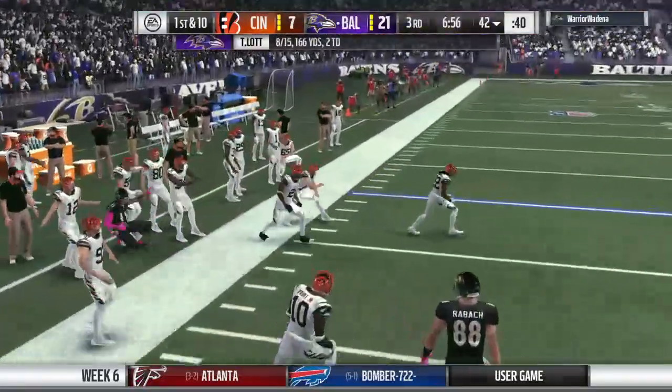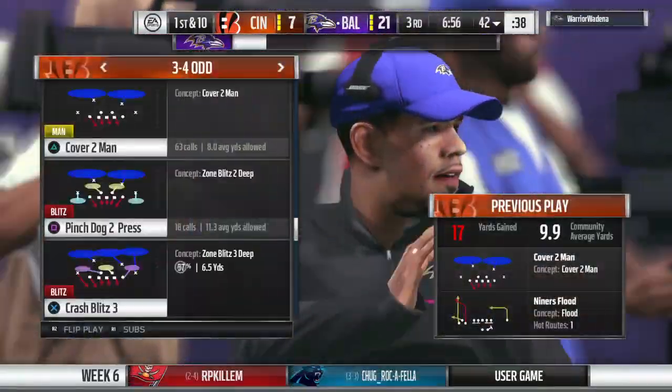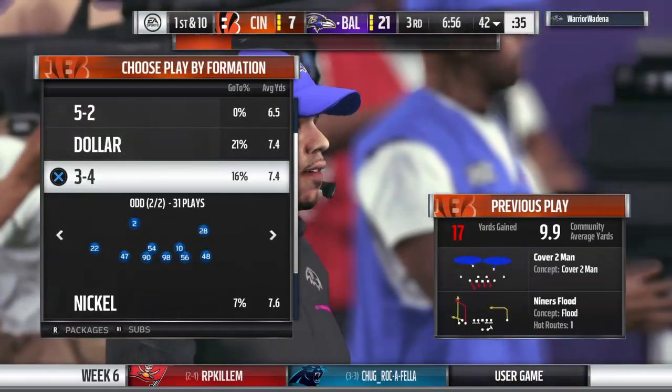Looking left side, and it's complete. 17 yards on the pickup there. The drive will continue. It's a first down.